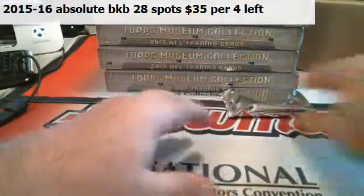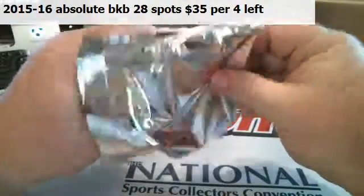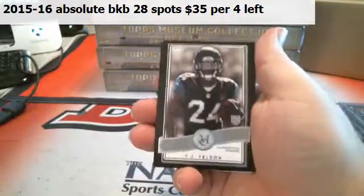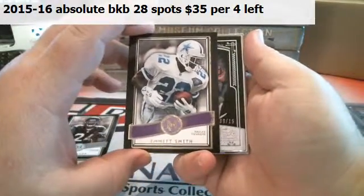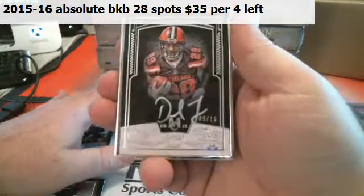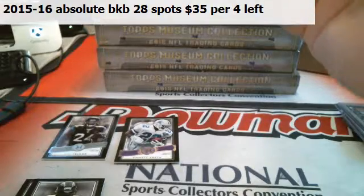The RPAs look really good. So what do we have left now? We have the on-card autograph. So I think the on-card autograph, if I remember correctly, is on top. Oh, wow. How about this? How about the silver card right there, huh? TJ Yeldon, Eli Manning, Emmitt Smith to 60. And for the Browns, 9 of 15, Duke Johnson. Duke, the Dukester.